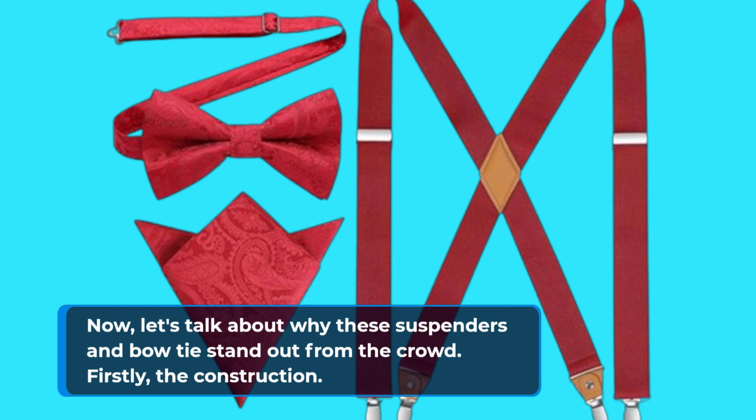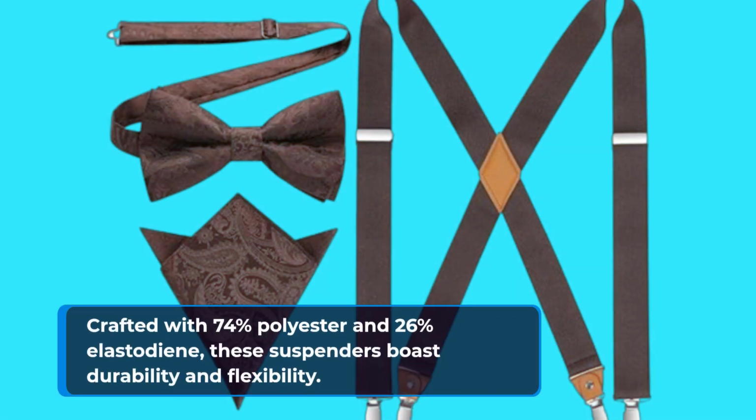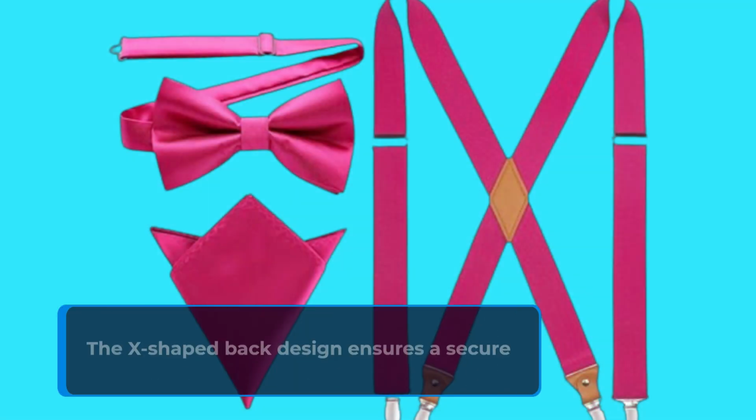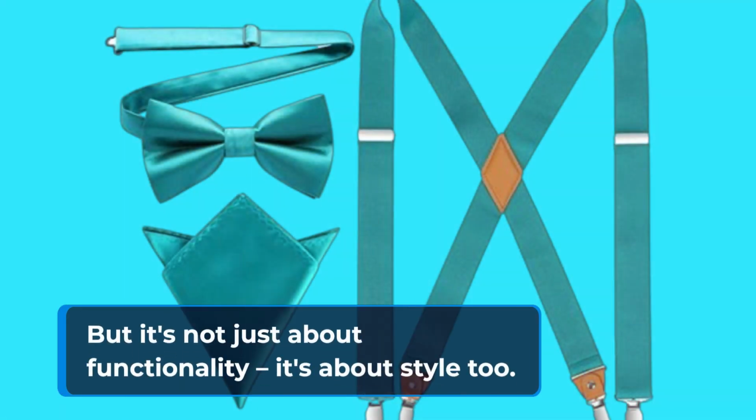Firstly, the construction. Crafted with 74% polyester and 26% elastodene, these suspenders boast durability and flexibility. The X-shaped back design ensures a secure fit, while the four sturdy metal clips keep your trousers in place all day long. But it's not just about functionality, it's about style too.